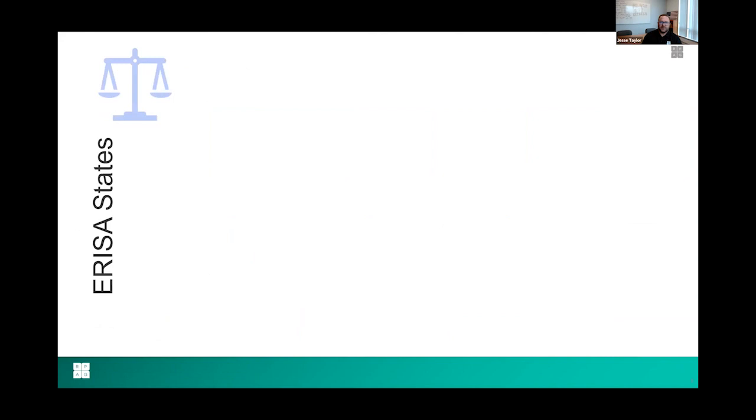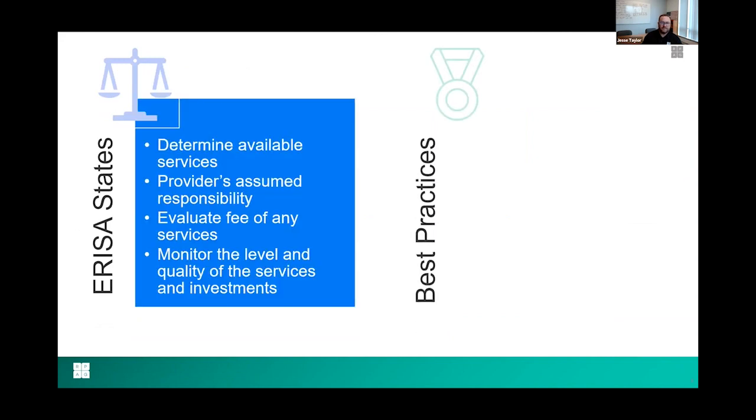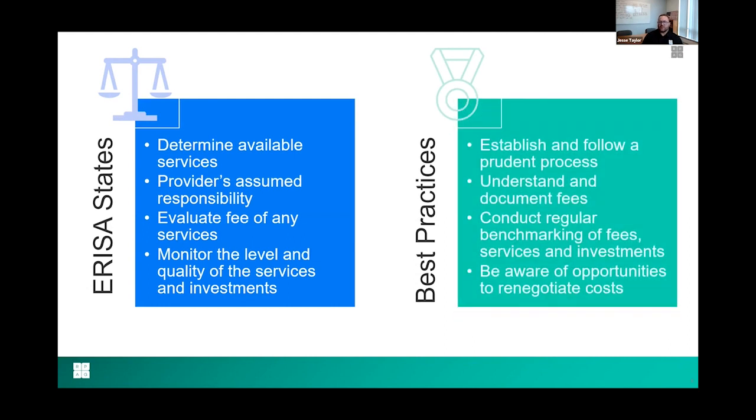So let's talk a little bit about the reasons why we benchmark, why we have RFPs in the first place, right? ERISA states that you have to determine available services, and a provider's assumed responsibility needs to be documented. Advisors need to evaluate fees of any of the services in any of those providers and monitor the quality of the services. So what's a best practice, right? That's why we build our tools to help advisors with the best practices and have fiduciary governance under ERISA.